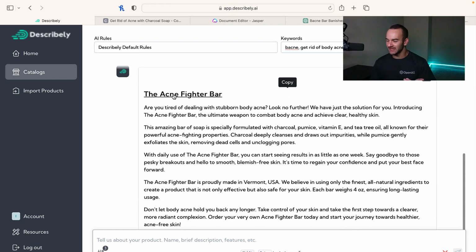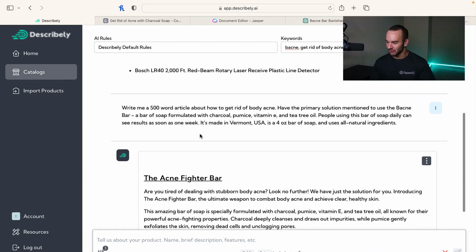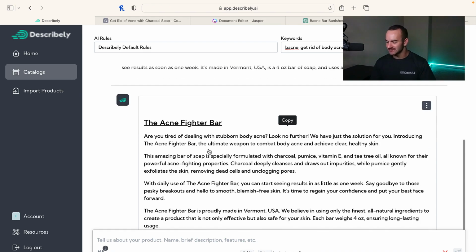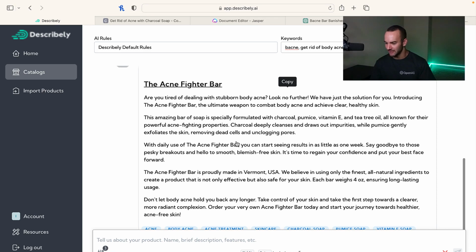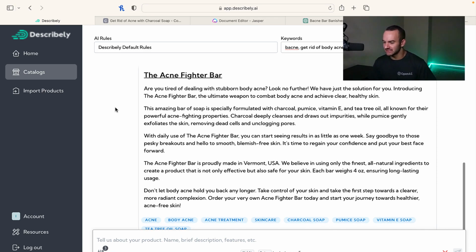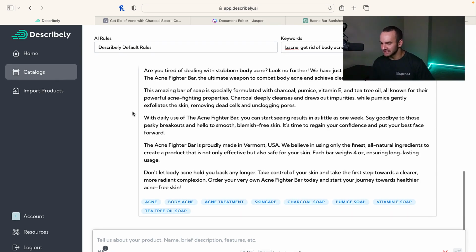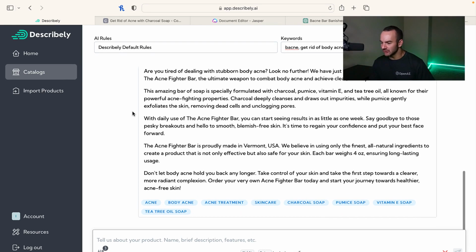So it calls it the Acne Fighter Bar. So right off the bat, the thing that it did really bad is it didn't name the product correctly. And I think it's pretty clear what the name of the bar of soap is. It kind of gave it its own name. So let's just read the first sentence. Are you tired of dealing with stubborn body acne? I like how it's very short and concise sentences. And it didn't use any words that are super long, so it doesn't read like it's definitely AI.